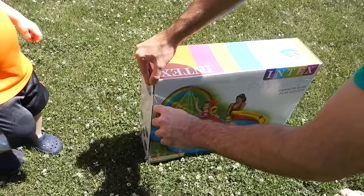Here's a bunch of people playing inside of it. And I think we're gonna be able to replicate this. So I'm gonna unbox this thing today, and we're gonna try it out and see what it's like.